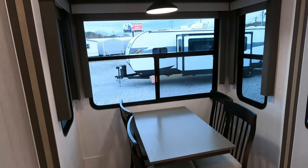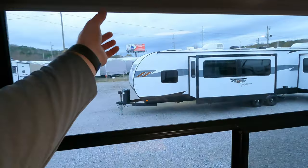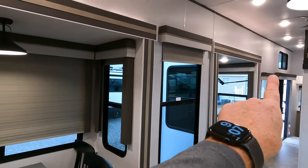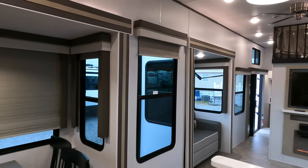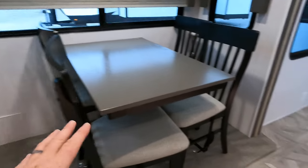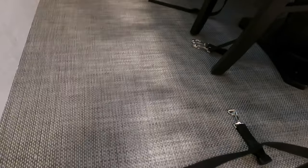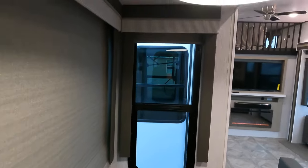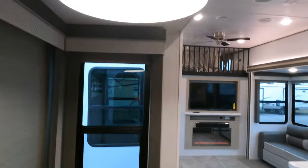Lots of windows. The windows inside of the coach are trimmed out with these gray roller shades, but not all the windows. There is one back here in the back that does not have any kind of window treatment on it at all. There's no carpet inside of the main coach area. They replaced it with this woven type material. And also, this is what I like. Standing inside of the slide box, not having to worry about ceiling height at all.